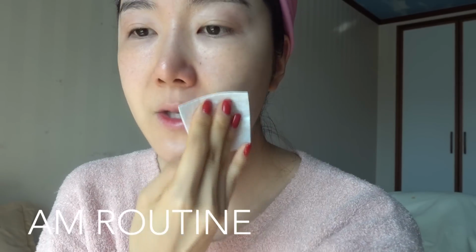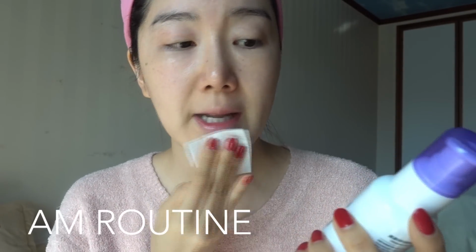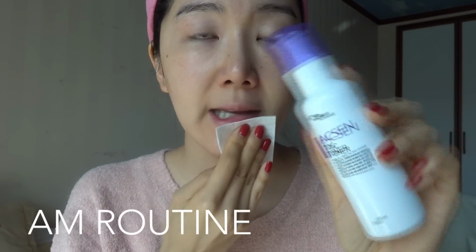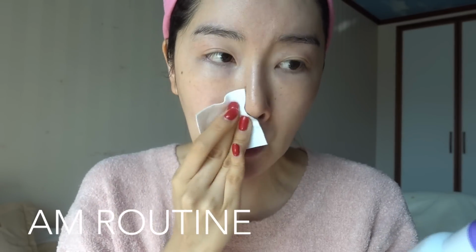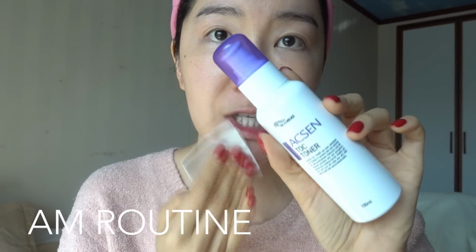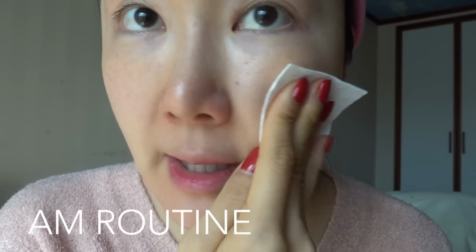One of the reasons why I switched from KLAIRS toner, I still do use KLAIRS toner, but I like this. I feel like this has been helping me much more with my acne. So yeah, I've been switching it up because I have been getting little breakouts here and there.